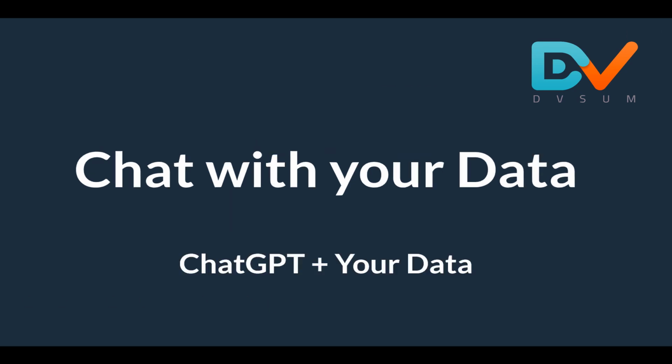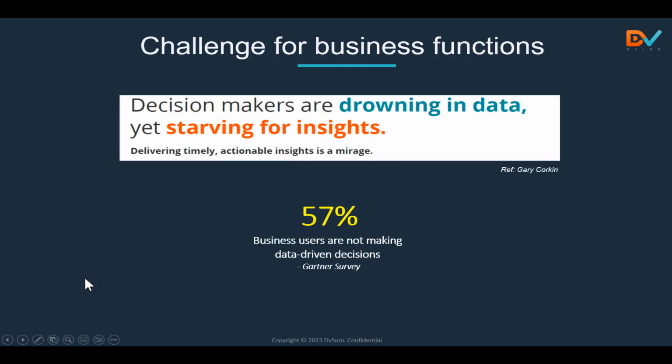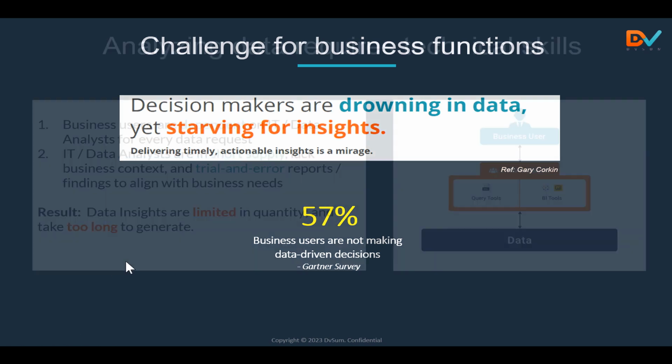Modern business innovation is built on data. Organizations recognize the importance of data-driven insights to improve business outcomes. The challenge is that decision makers are drowning in data but starving for insights. Now, why does that happen?